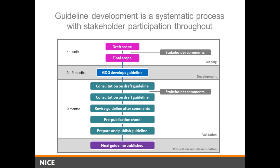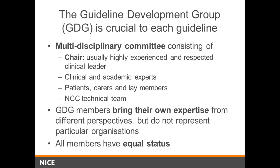And I won't go into all this in detail, but important to note in the purple boxes, scoping is a really important part of the process. So the scope of the guideline, what the guideline will cover, what it won't cover, this is important for everyone to agree up front. And the GDG consists of a multidisciplinary committee with different experts relating to the clinical condition. It will be led by a chair.